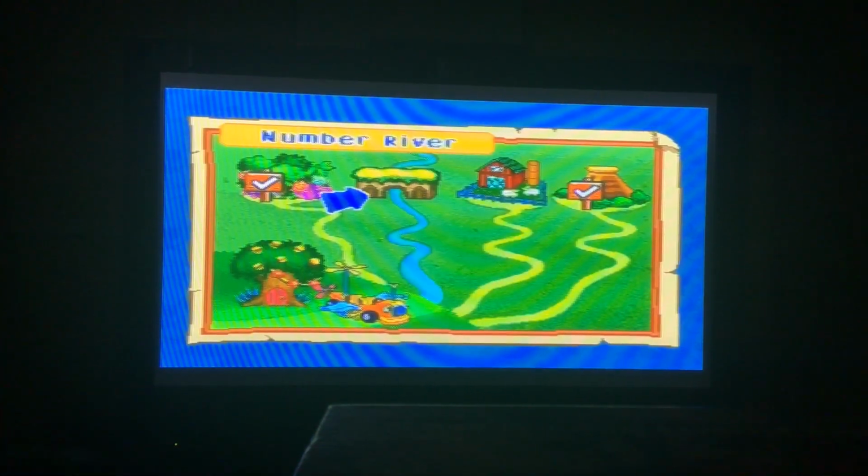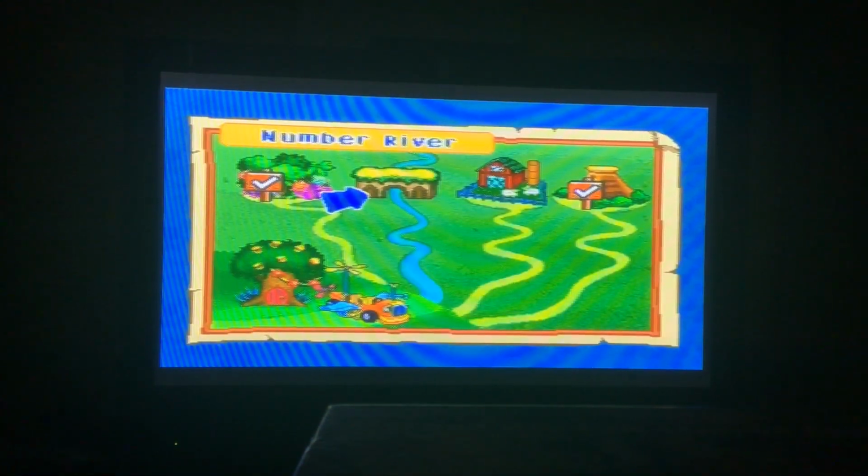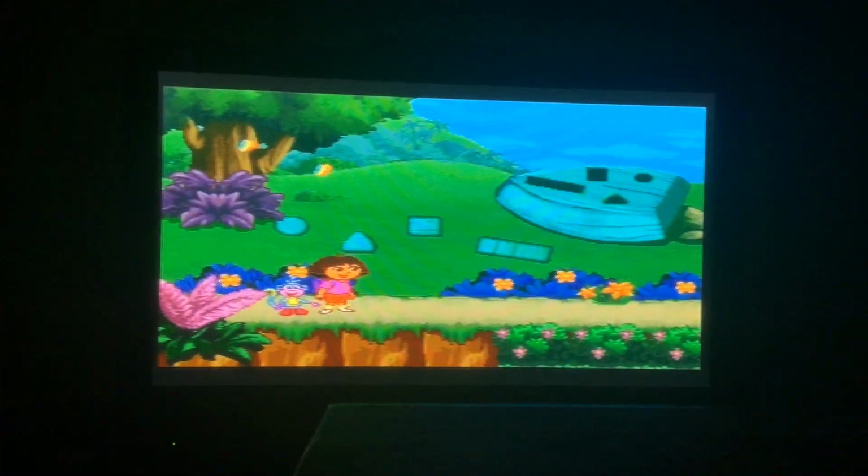So far, we got the engine from Ancient Pyramid and a steering wheel from Color Forest. So now, we're going into Number River to collect Tico's tyres. It's four tyres we need to collect. The curriculum is numbers, number sequences, shapes, and Spanish. We need your help to find Tico's tyres in the river.